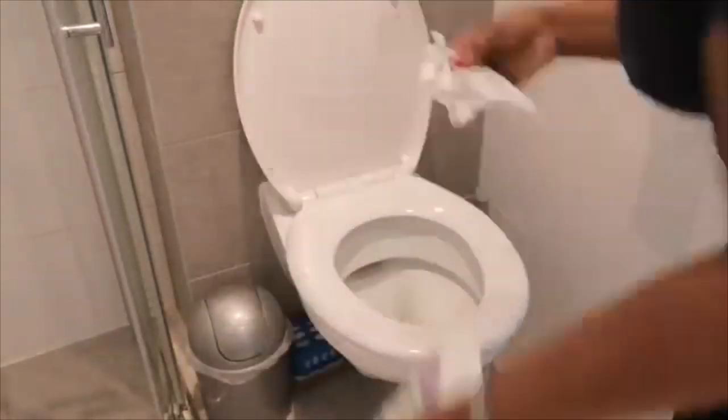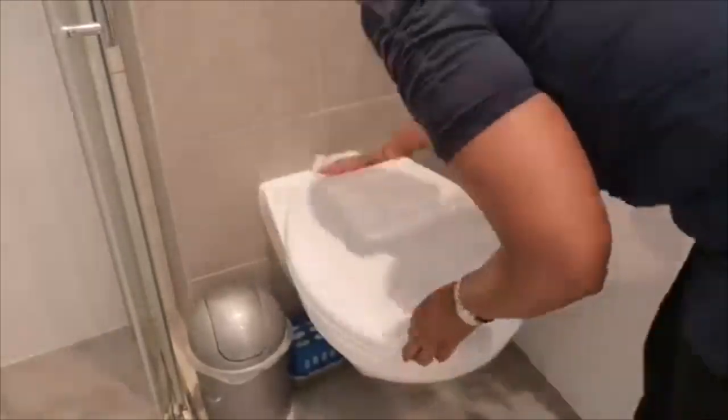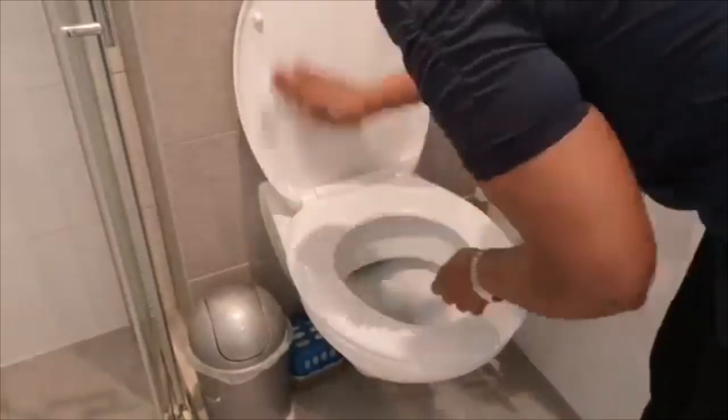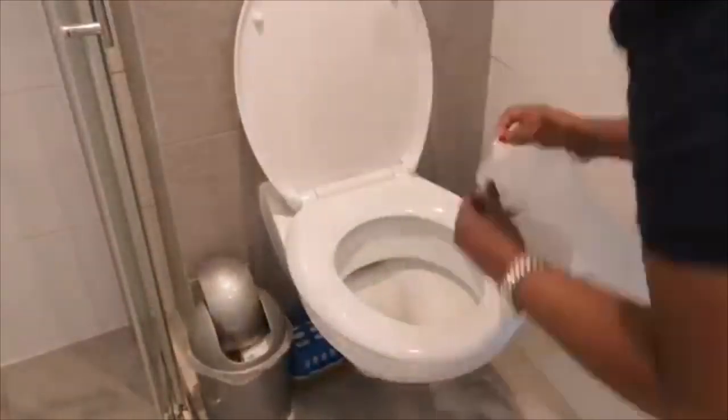And I always use these antibacterial wipes because, well, I think it's more hygienic if you are cleaning your toilet and not using the same cloth over and over again.